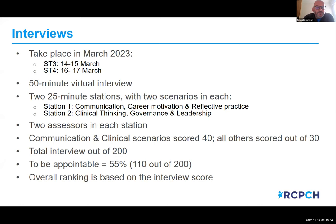Interviews take place on those dates there in March and are online, 50-minute virtual interview. There's 2 25-minute stations with actually 3 scenarios in each. So station 1 is communication, career motivation and reflective practice. And station 2 is clinical thinking, governance and leadership.